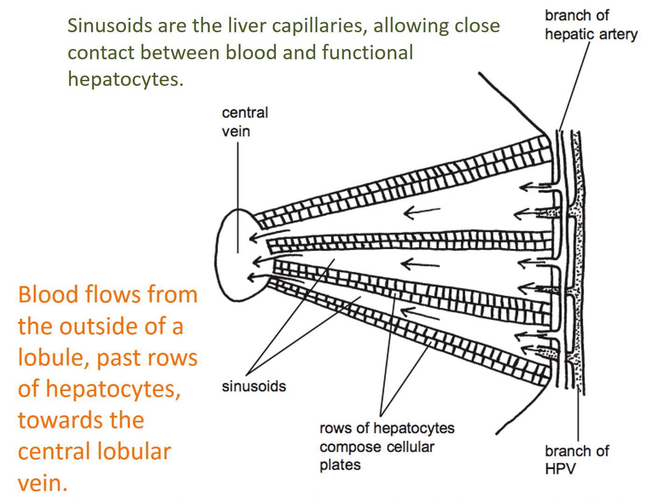Now, unlike other capillaries, sinusoids receive blood from two sources. Firstly, from a branch of the hepatic portal vein, bringing blood from the gastrointestinal tract or the gut, and secondly, from a branch of the hepatic artery. And this arrangement means venous blood and arterial blood mixes in the sinusoids as it passes through a lobule, from the outside of the lobule towards the central vein at the centre of the lobule. So hepatocytes are therefore supplied with nutrient-rich blood from the hepatic portal vein and oxygen-rich blood from the hepatic artery. Hepatocytes lining the sinusoids are able to selectively absorb substances from the blood, carry out chemical processes, and then secrete the products back into the blood of the same sinusoid.